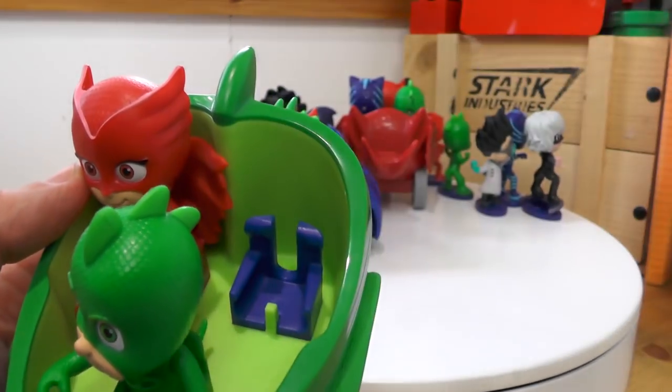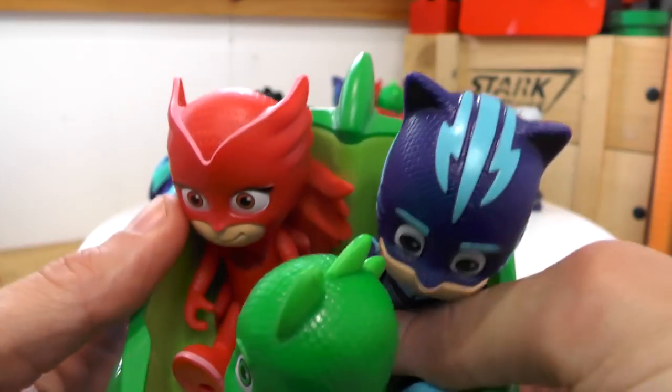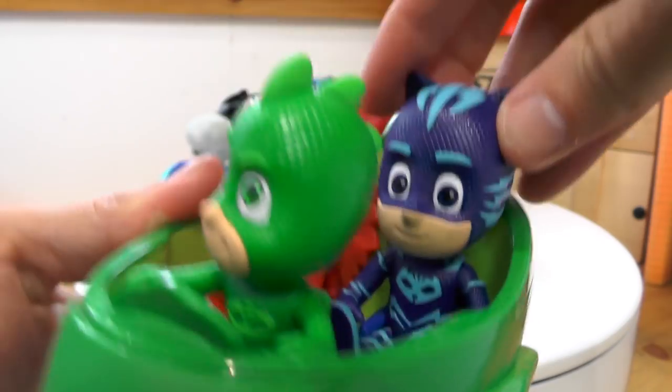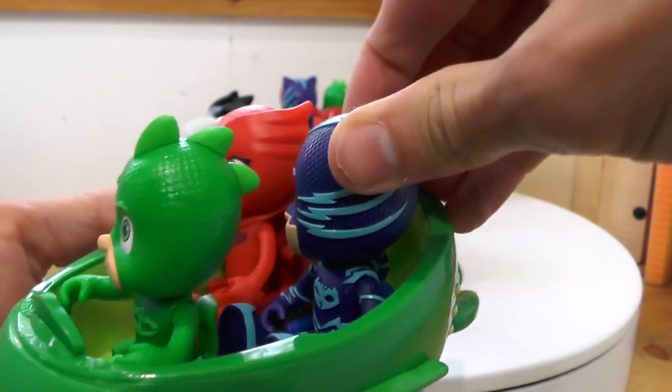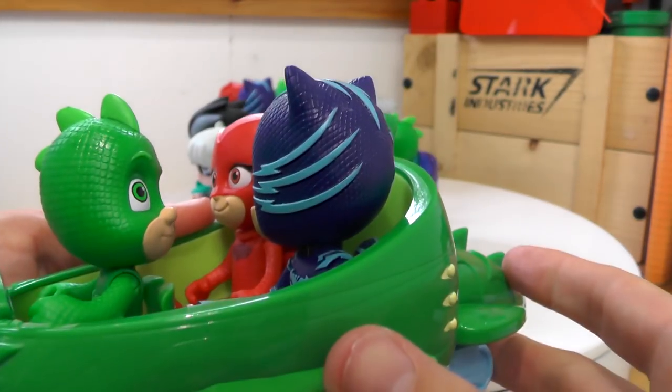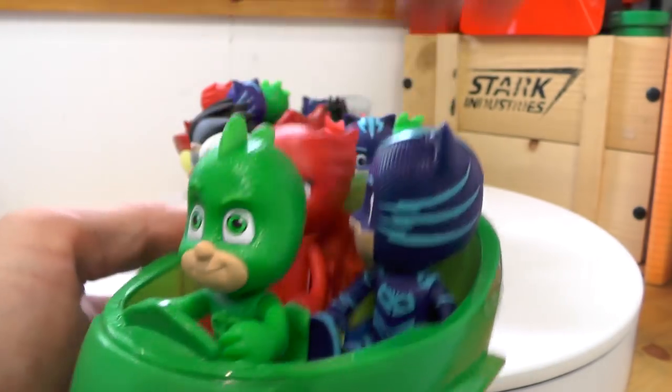Catboy's gonna be tricky to fit in. He's got this big tail, but there's a slot for his tail. Obviously they thought about that. There you go, and Catboy's in. And what I like about these non-light-up figures is I can really turn the head and talk to Owlette, although she can't turn around. Or perhaps Gekko is saying, wait a minute, guys, I should be driving. I need to be looking forwards.